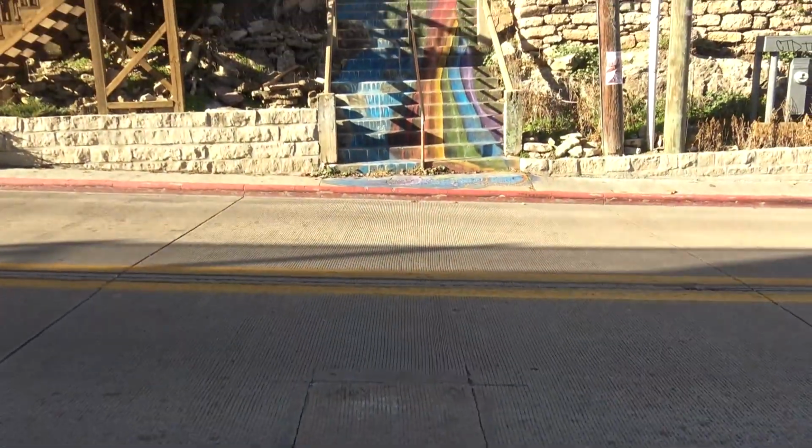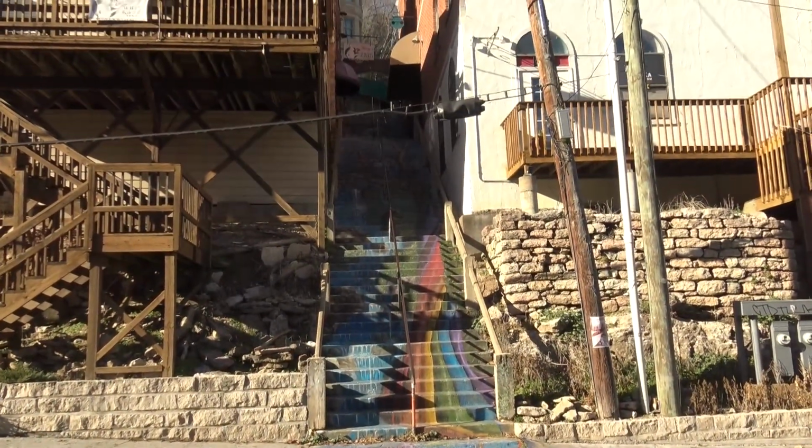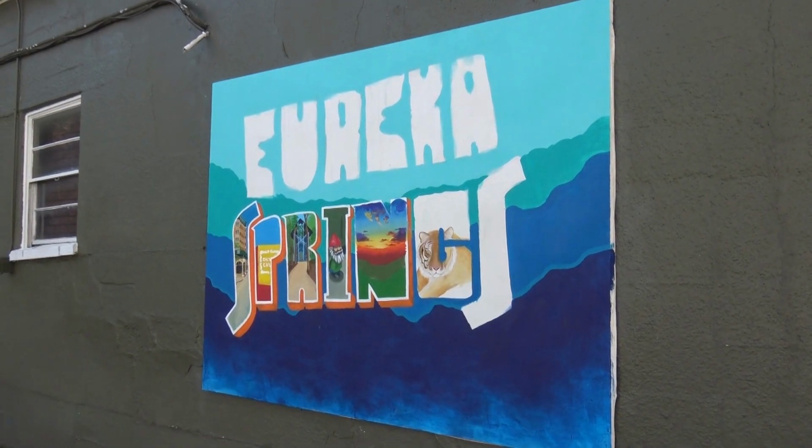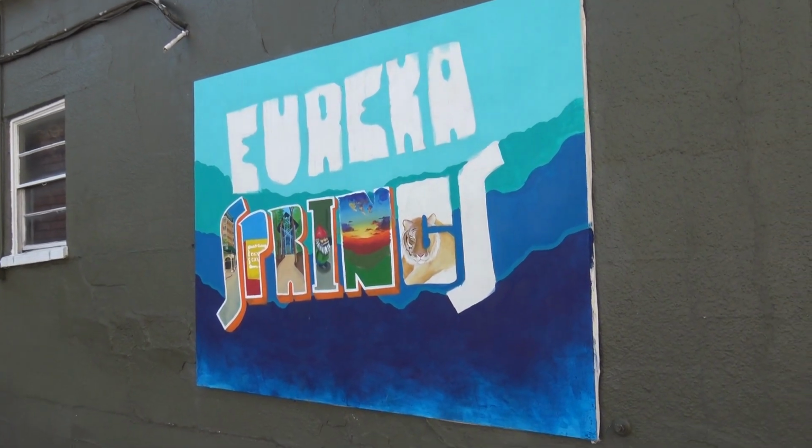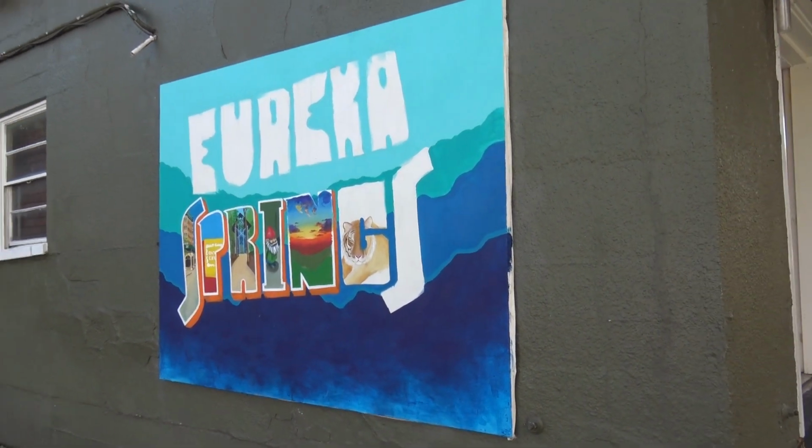Panning. Just starting the town postcard painting. And this isn't just on the wall. This is someone's painted it on canvas.